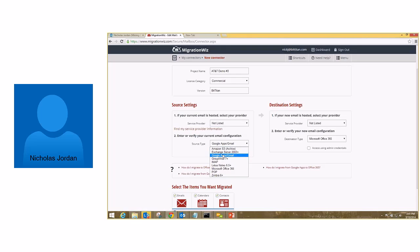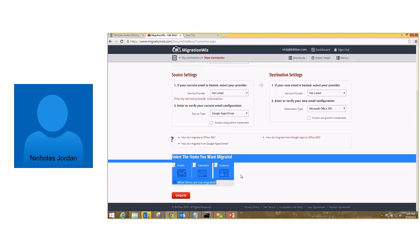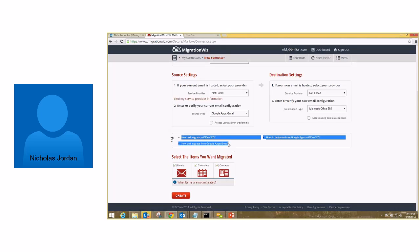Anytime it's on-premise Exchange, you'll have it. GroupWise, you should have it. Lotus Notes, you'll definitely have it. Zimbra, you'll have it. Office 365, you'll have it. Google Apps, you'll have it. But hosted Exchange is the only one where we may not have it. Items migrated is dynamic depending on the source and destination. We also populate some KB articles here that is also dynamic.